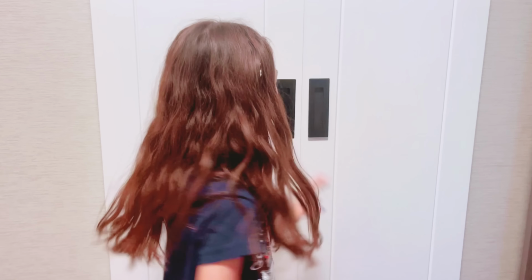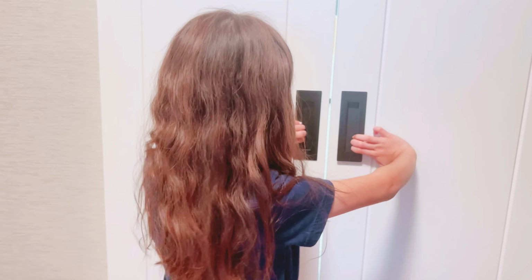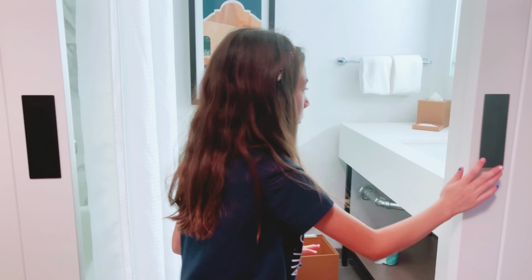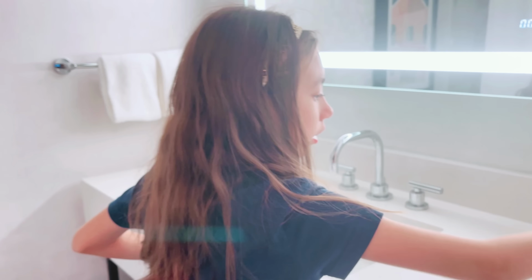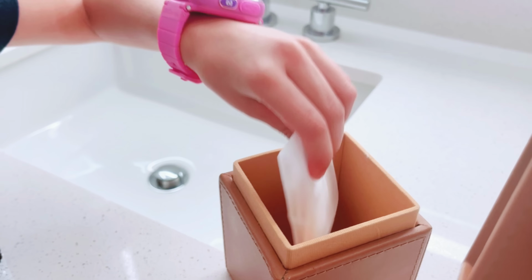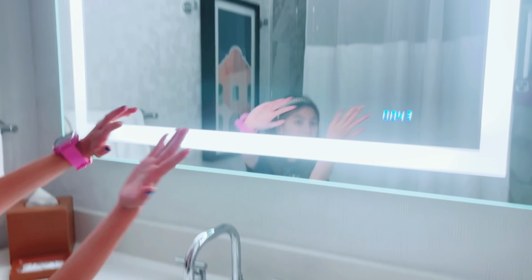So now we're gonna go in here and see what it is. Open it up, and it's the bathroom! So here's a soap, here's a mirror, here's a cup for if you need to rinse it, and here is, I don't know what this is. Oh, the soap. This is where you put the soap. And this is a mirror.